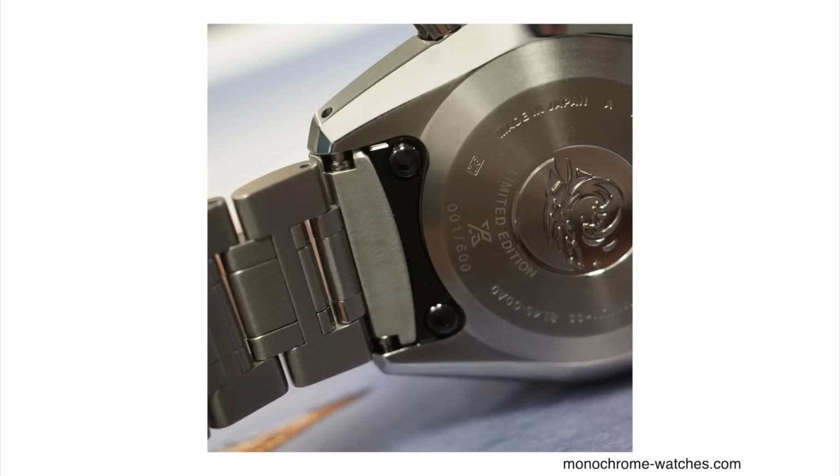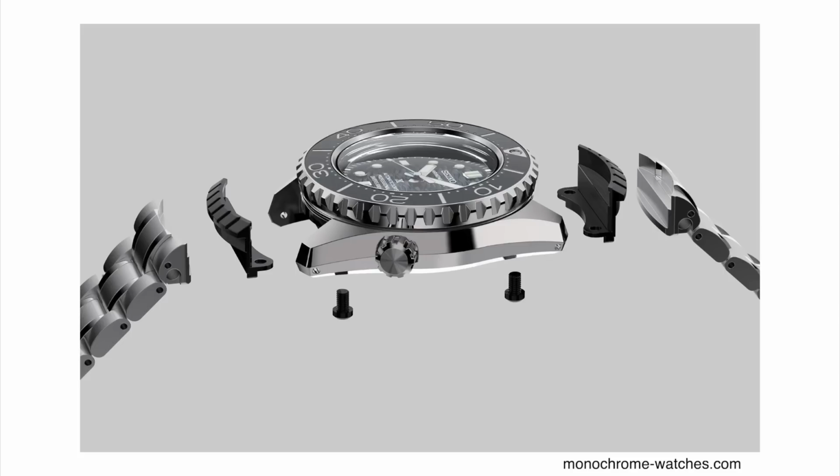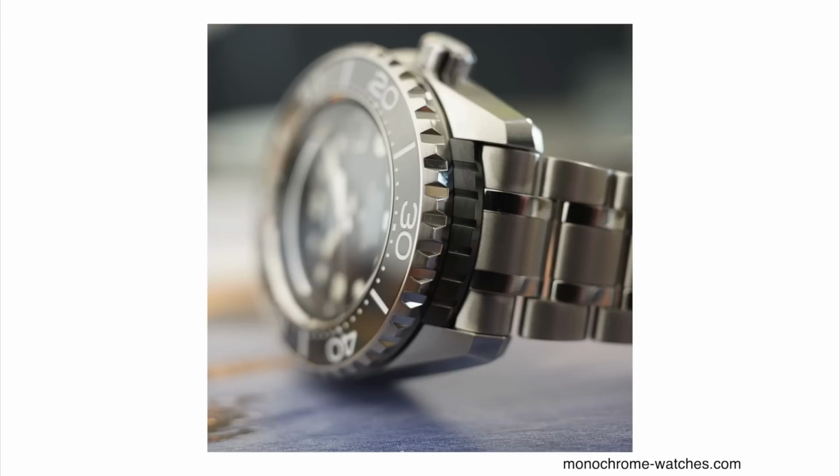So the case back is not a real case back. It's all one piece of titanium. The way you service this watch and how you take out the movement is actually done through the front, which is kind of unique. It also features this sort of complex case structure where you have these extra pieces on each side securing the case and holding the whole thing in place, because this is supposed to be a true professional diver watch.